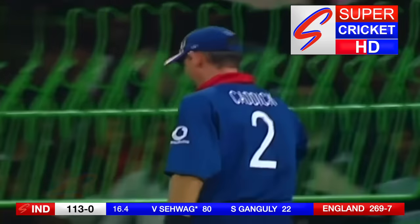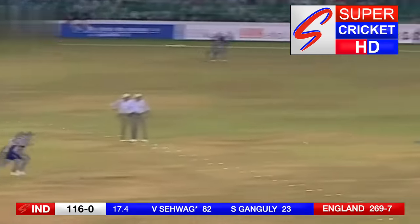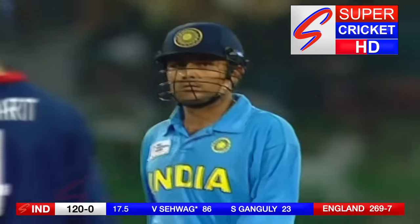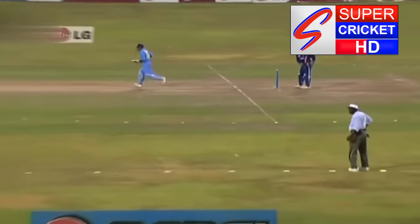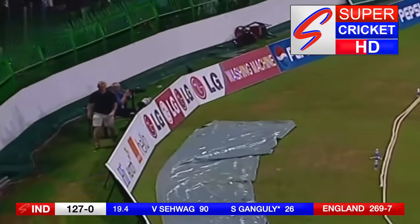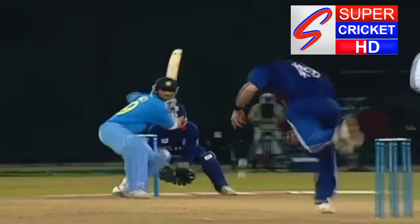So the wheels just seem to be coming off. Too short from Giles. Lovely shot. He generates tremendous power when he plays the shot off the back foot. This is just a beautiful wristy flick through square leg. That's gone. Just falling short of the ropes. But he'll be happy. It is hit in the air. The bottom hand coming into play.